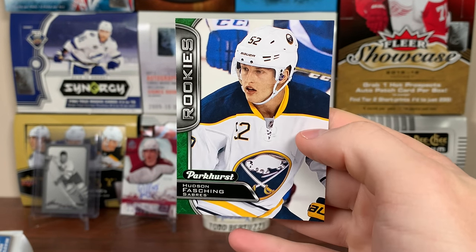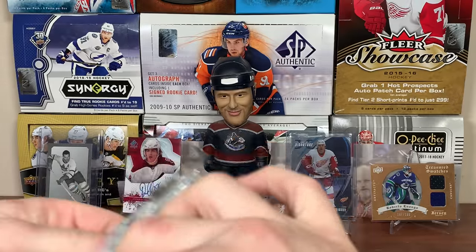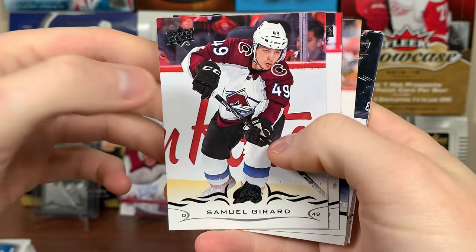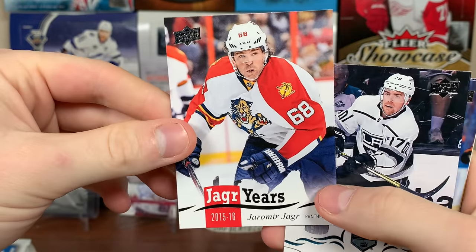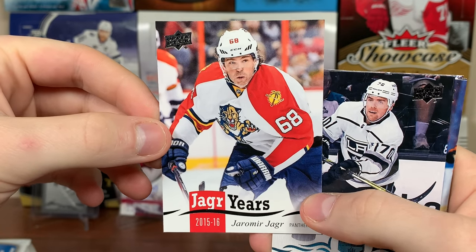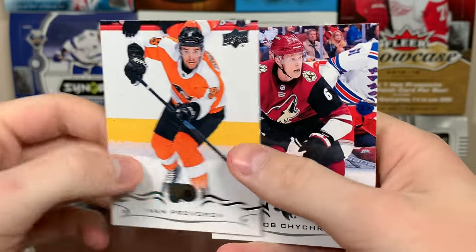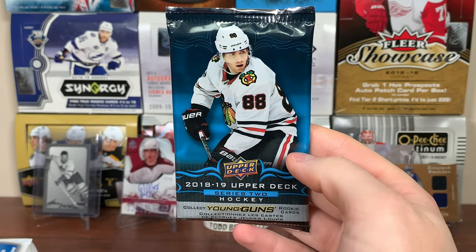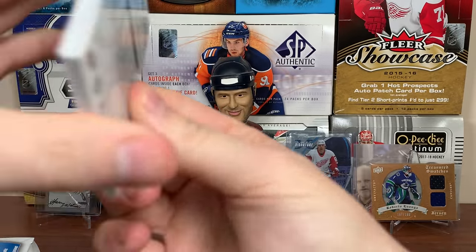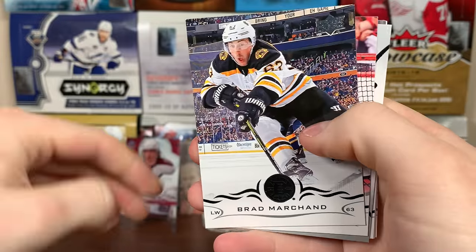Can never get like a regular Matthews or Marner. Jeez. All right. 18-19 Series 1. Let's get at least a Young Guns here. All right. Freddie Andersen. Samuel Girard. Connor Hellebuyck. Jaeger Years. Used to be hobby, but it's not anymore. They put these out in the dual thingies they had. Yeah, 15-16 with the Panthers there. Tanner Pearson. Leon Draisaitl. Ivan Provorov. Jakob Chychrun. All right, 18-19 Series 2. Let's get a Young Guns in here. Jeez. I can say that for every freaking Upper Deck Series 1-2 product. Tyson Jost, Jason Zucker.